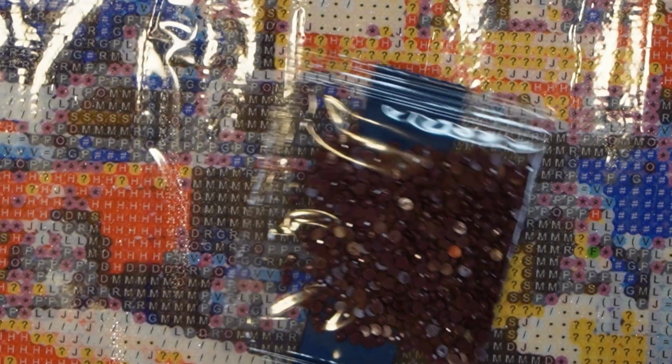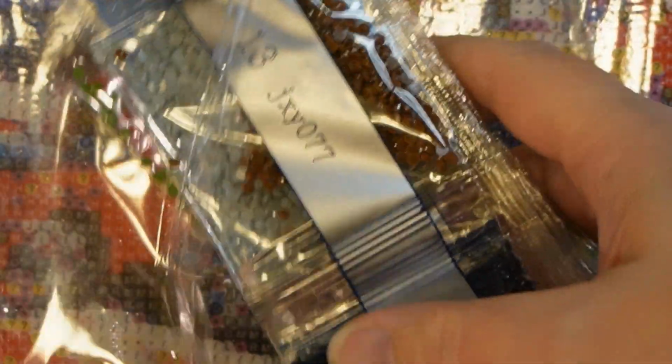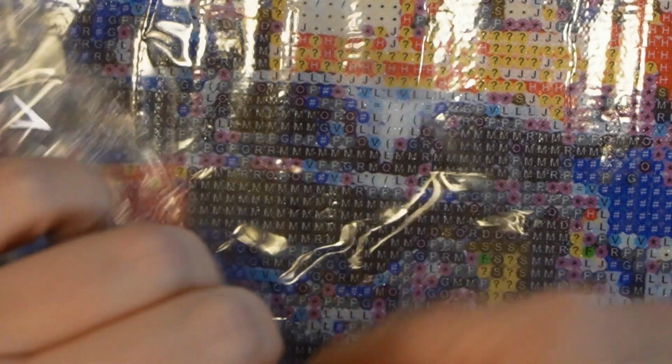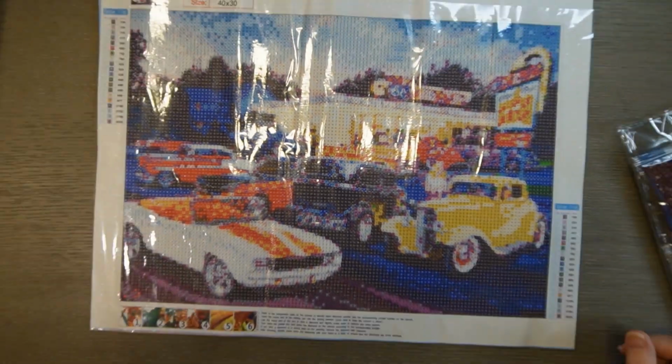I don't know about you guys, but I am not very good at rolling these back up. Maybe that's why a lot of people don't do this, but I want to show you guys what the colors look like, because that is important in my opinion. When I look at people unboxing diamond paintings and I see the colors, that helps me to determine whether or not I want to buy that one. So I want to see the colors.